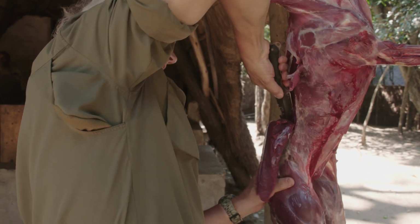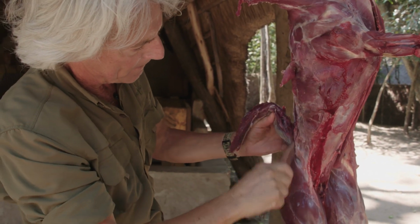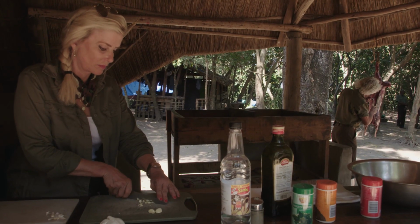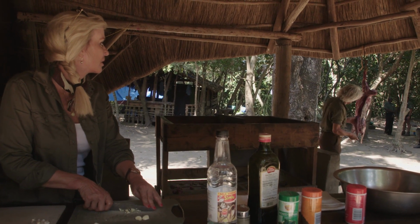They eat all year round, so they don't have to build up the big fat reserves like, say, a big old nasty whitetail would, but this is as prime meat as you can get. Shelly, look at this. Oh my gosh, that looks delicious. Is that beautiful or what?